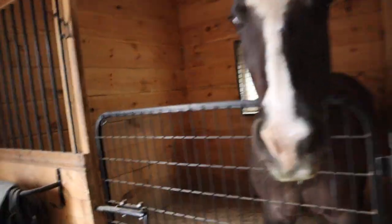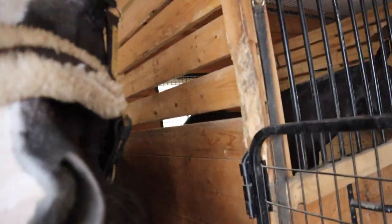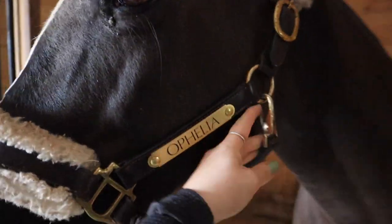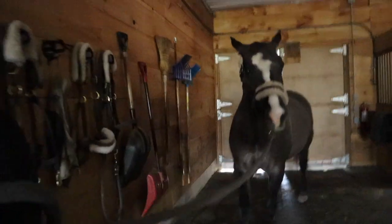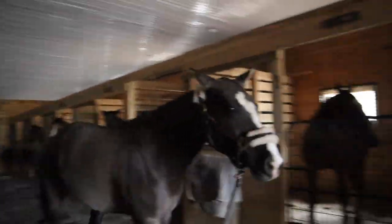All right, Libby. I'm sorry to take you away from your snacks, but you gotta get your feet all trimmed up. I'm gonna do up the throat latch so that you can't escape like you are known to do. All right, come on. Going to take you through the arena because the rain is actually starting to get pretty heavy and I don't want my camera to get wet, so we're gonna go through the arena, Libby.